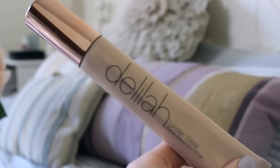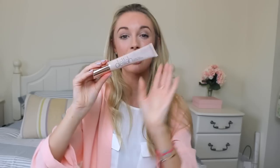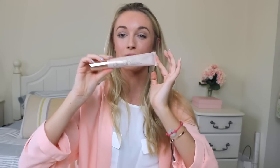Kind of going in order of how I apply products to my face, the next favourite is from a brand called Delilah, and it's their Future Resist Primer. I knew I was gonna love this because it's got a rose gold lid, so aside from the packaging, it's also really beautiful because it just keeps my makeup in place all day long. It's got a really nice texture. I don't feel like it clogs up my pores like a few other primers that I've been trying do.